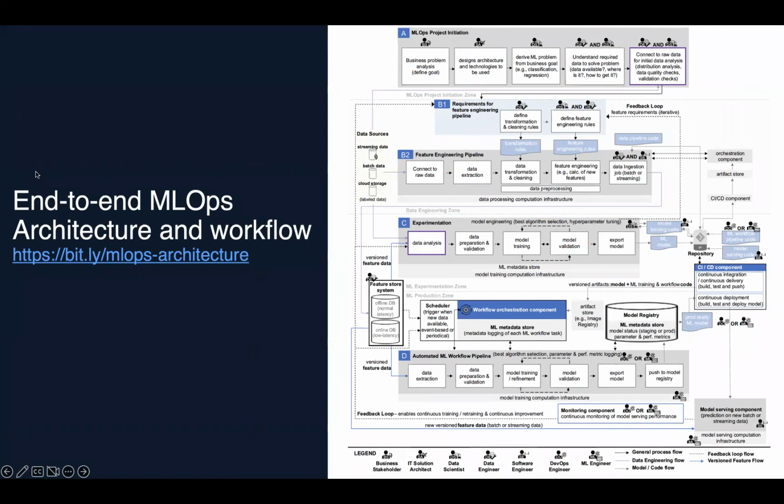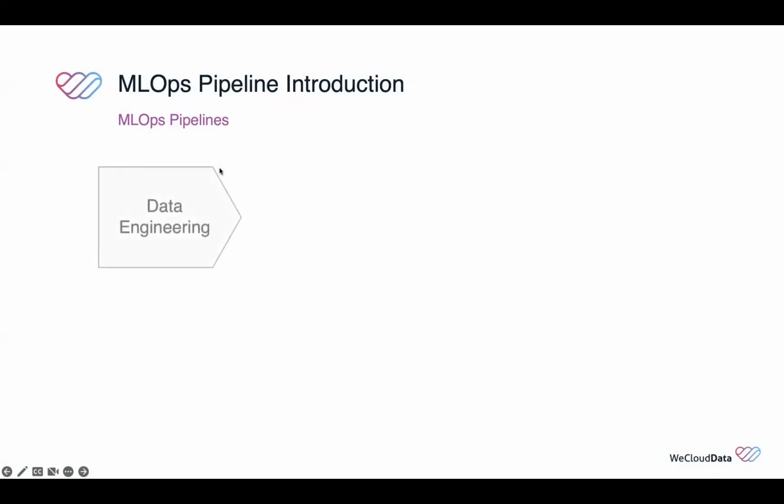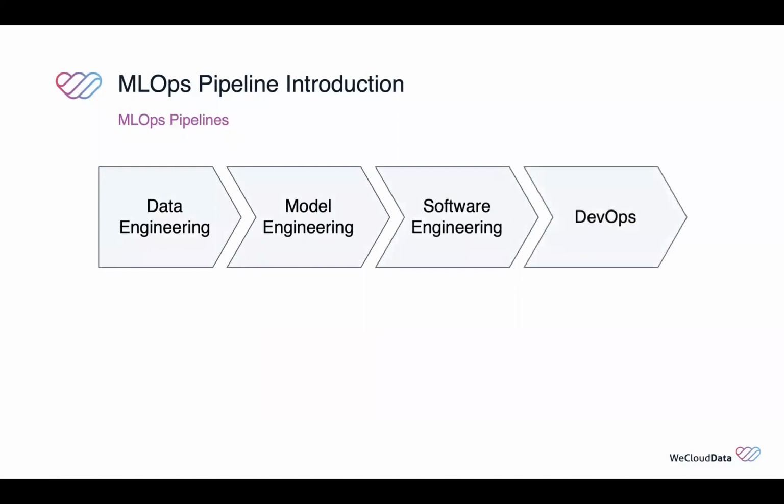All right, so this is the MLOps process. Now, just to go through this again, the MLOps pipeline, right? It usually starts from data engineering, and then we move on to something I call model engineering, and then software engineering, which is related to building the APIs and serving inference infrastructure, and then DevOps, right?